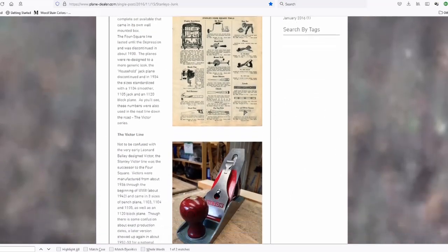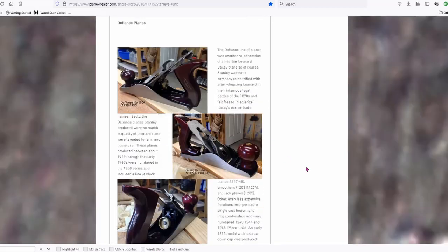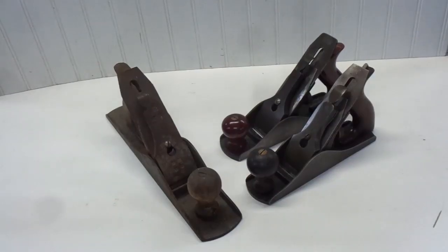So if we go a little bit further down, just for reference, I'm going to go past these Stanley Victors. He's got a section here on the Defiance planes, and he claims the Defiance, again, a secondary brand, largely patterned on the Stanley Bailey, but cheapened a little bit. And he claims they ran from 1929 all the way through perhaps the 1960s. So that means that the Four Square sort of preceded the Defiance planes, or the Defiance planes superseded the Four Squares. Well, and I thought that was kind of interesting.